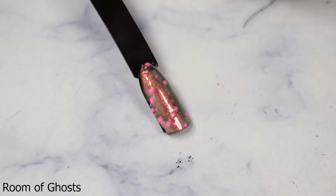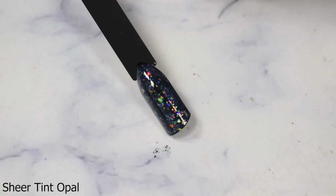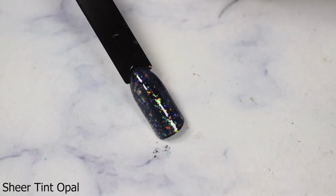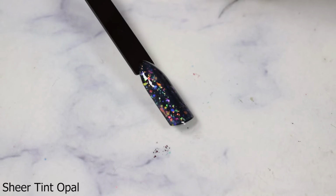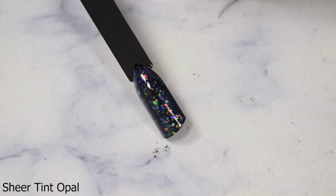It's too much of that milky type of effect. Sheer Tint Opal, even though it will give you a white type of tone to it, I do think this passes the test. And I think lighter colors would look really cool with it too. So you can go bananas with this one.